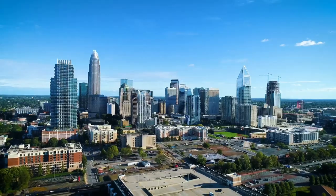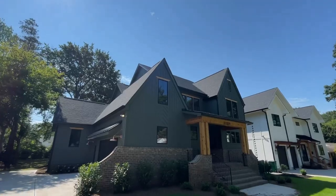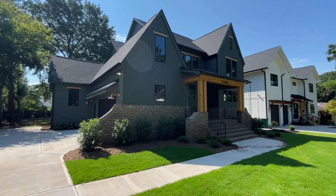Now, the Sedgefield neighborhood is one of my favorites and probably one of the coolest, most up-and-coming neighborhoods in Charlotte. You are walking distance to everything that Southend has to offer. And if you're not familiar with Charlotte, Southend is the place to be. There are breweries. It is essentially becoming the new uptown with multiple skyscrapers being built. And I lived there for 2 years, and the amount of life and incredible restaurants, breweries, activity is incredible there. I love it. So back to the house here.